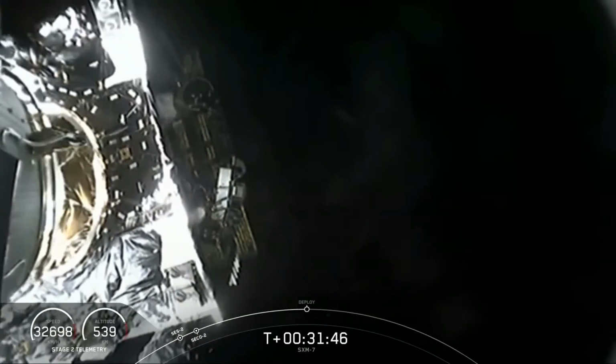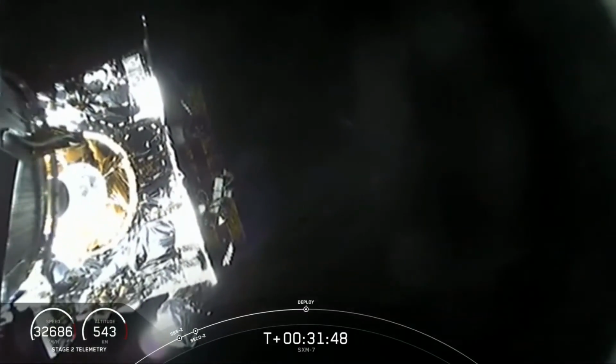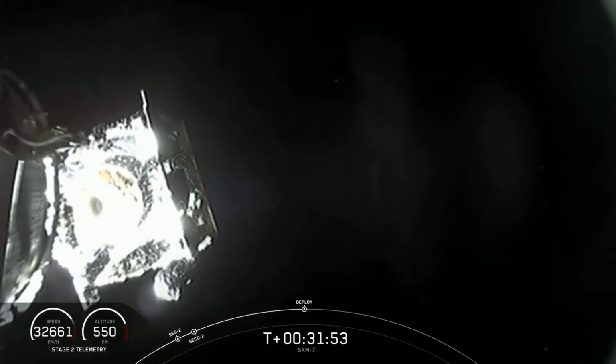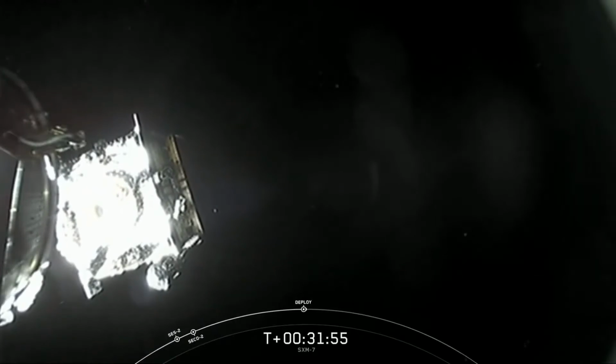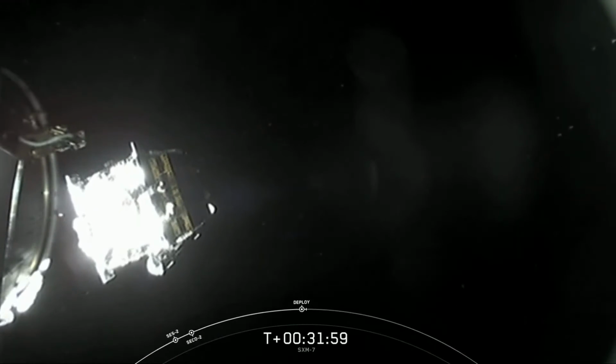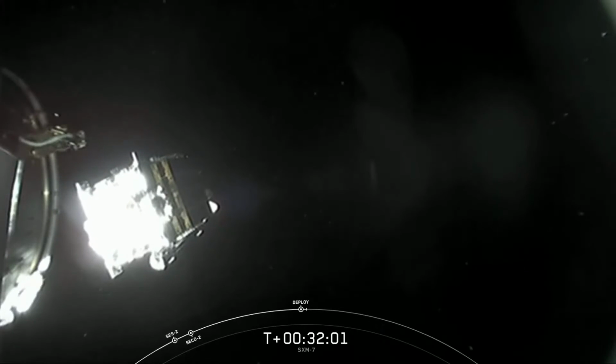Payload separation confirmed. And there on your screen, we can see that the payload has separated. We've received confirmation of that successful separation of the SXM-7 satellite from our second stage, which will be bringing our webcast today to a close.